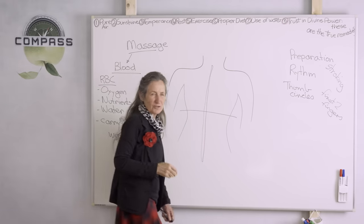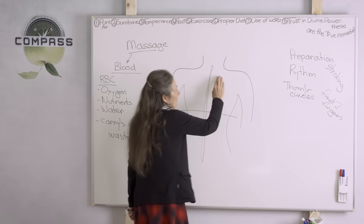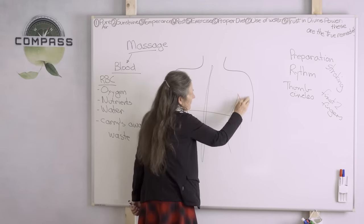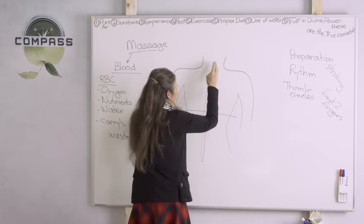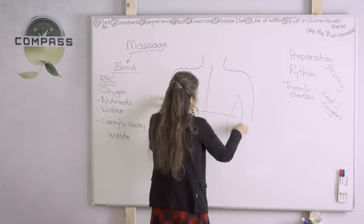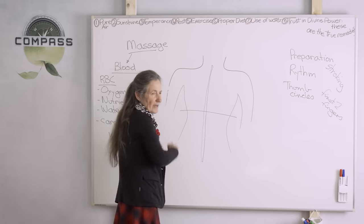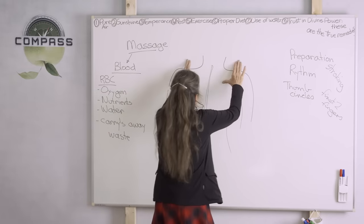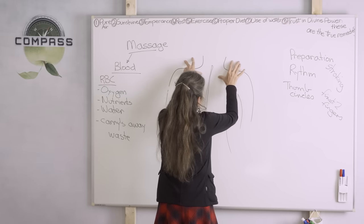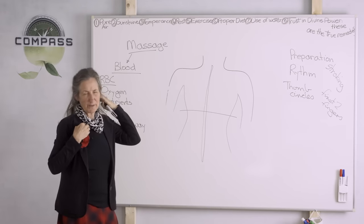So can you see what you're doing? You don't stay on that area, even though that area needs work. It will be very painful for them. So you keep moving, spreading it out like this. And so once you've done one side, then you can do the other side, and then often you'll go in with both hands.